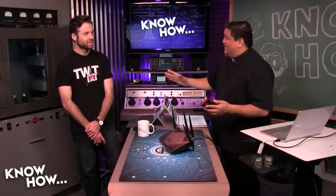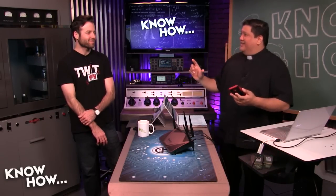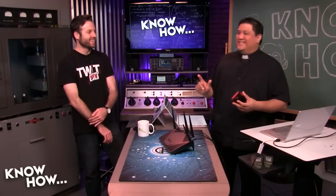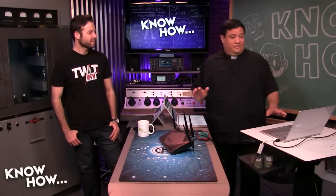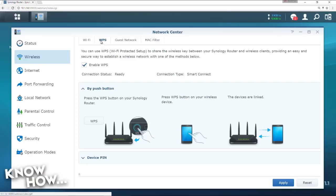It was a good idea. It was an interesting idea, but people do bad things with this. WPS was cracked a long time ago. It's very easy to exploit. So what does it stand for? This is the Wi-Fi Protected Setup. Oh, okay.